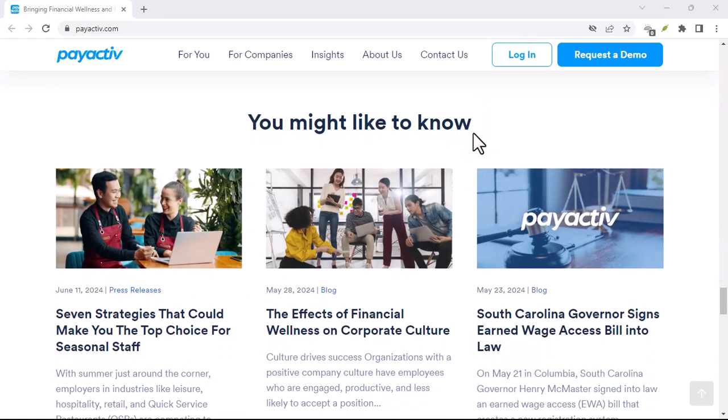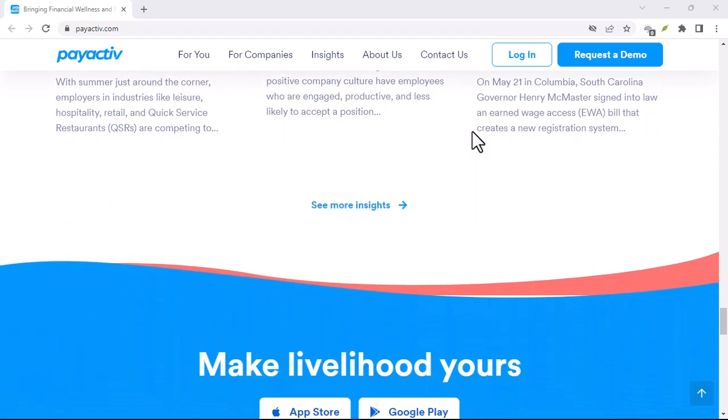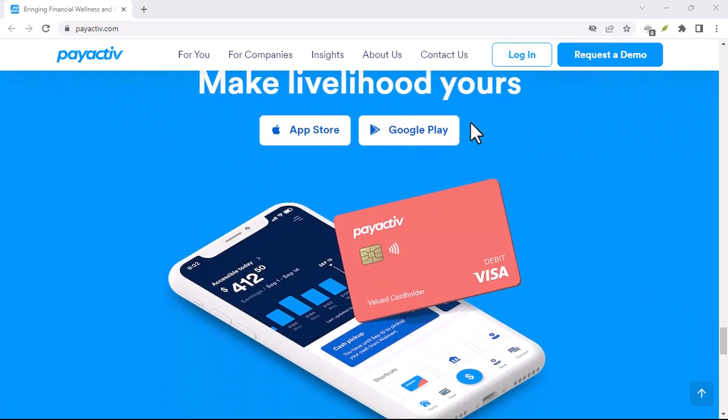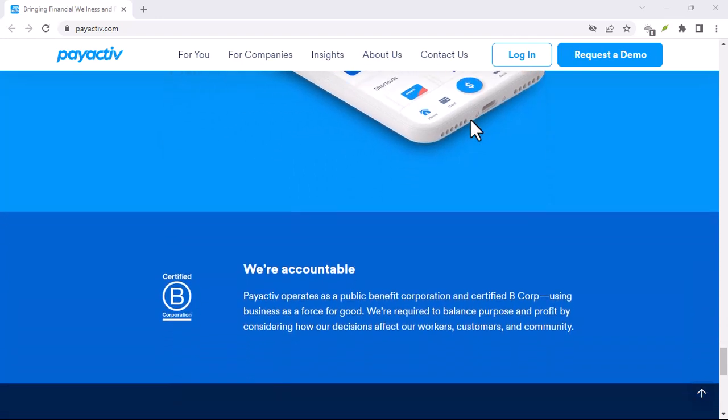Remember, Payactiv is a tool, and like any tool, it's most effective when used strategically. By understanding your withdrawal limits and exploring alternative solutions for managing cash flow, you can make sure you're using Payactiv to your advantage, not as a crutch.